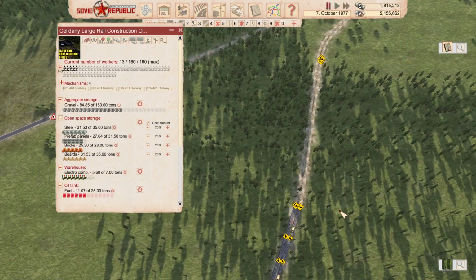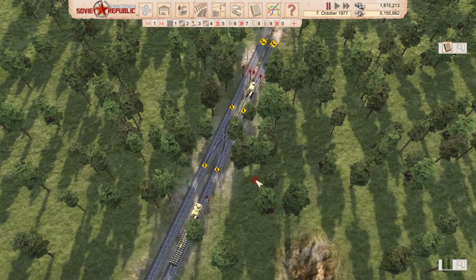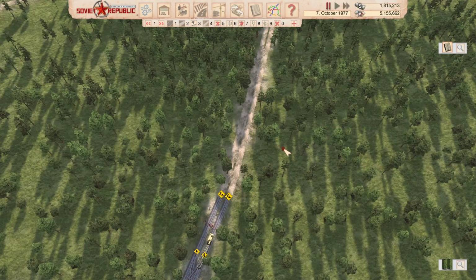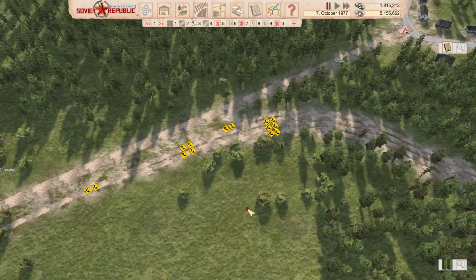Do we have 2 vehicles out here yet? Okay, hang on. This is not too bad. We can fix this pretty easily. They are going to do the 2 edges of that. So we just need to make sure. Okay, let's do this.